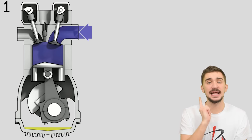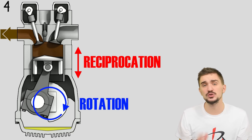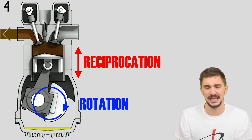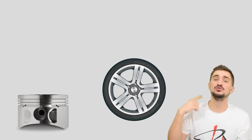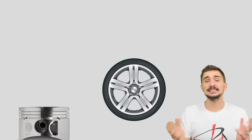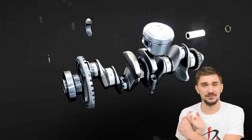The biggest downside of the internal combustion engine is that it has to convert reciprocation into rotation. This is where most of its complexity, weight, vibrations, friction, and efficiency losses come from. As we know, pistons move up and down, but to drive the wheels, we don't need reciprocation. We need rotation, and converting the piston's violent up and down motion into smooth rotation is the arduous task of the connecting rods, the crankshaft, and the flywheel.